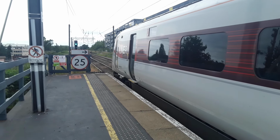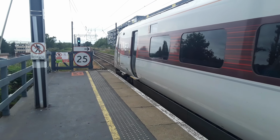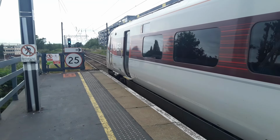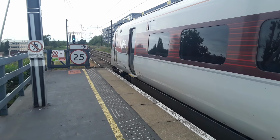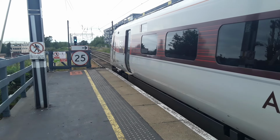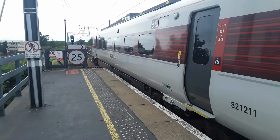Okay, 221 117 is departing. You may or may not be able to hear it. Yeah, with the 12:23 CrossCountry service to Plymouth. And then 801 211 is also departing with the 12:32 LNER Azuma service to Leeds.